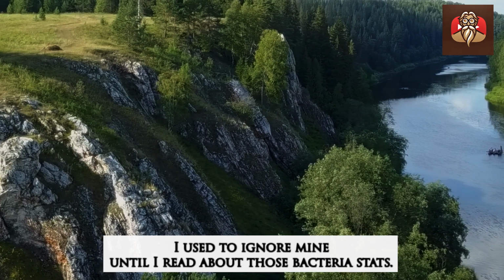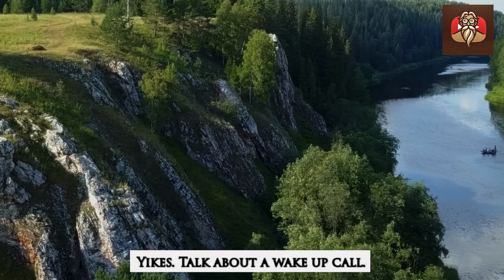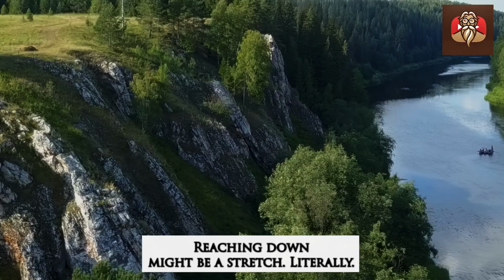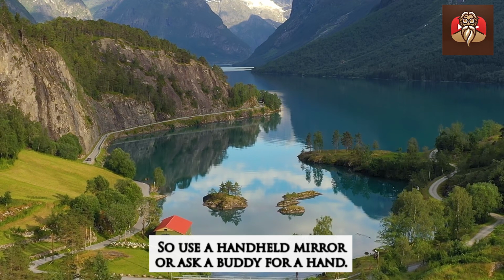I used to ignore mine until I read about those bacteria stats. Yikes. Talk about a wake-up call. Reaching down might be a stretch, literally, so use a handheld mirror or ask a buddy for a hand.